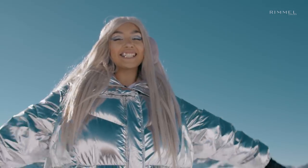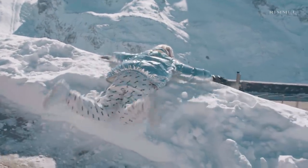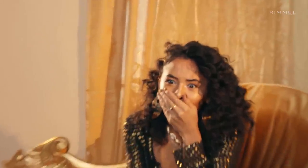The snow is everything I thought it'd be. This snow is so soft. Wait, look at it. My legs cannot right now. They cannot. I have the worst lisp due to this grill. I could barely talk, so enjoy.